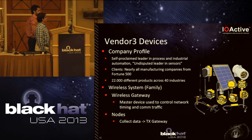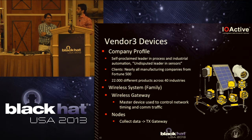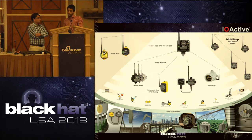Okay, the profile of the third vendor that we are going to review today is a very known vendor in sensors. They claim that they are the undisputed leaders in sensors. The topology of the devices that they provide is nearly the same as the other ones that we already saw. There is a wireless gateway that collects information and the transmitters that send it to the gateway. Possible topologies and applications are, for example, oil and gas facilities, and there are different kinds of possible interconnection between them, point-to-point, multi-point. They are mainly used in water treatment plants and all kinds of stuff that involves reading physical values.